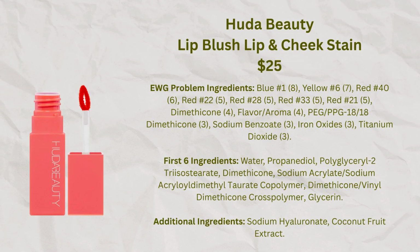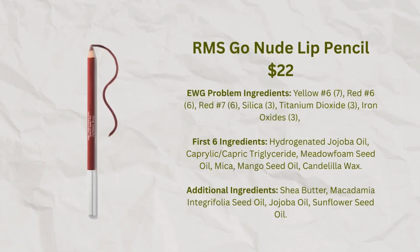I also tried a product from Huda Beauty called the Cream Blush Lip and Cheek Stain. I found that it had a really strong vanillin flavor that seemed to be covering over ingredients in it that I did not find to be very appealing at all. There was some kind of weird chemical taste underneath it. And the ingredient list is not really that clean.